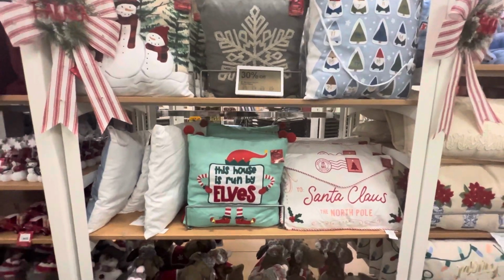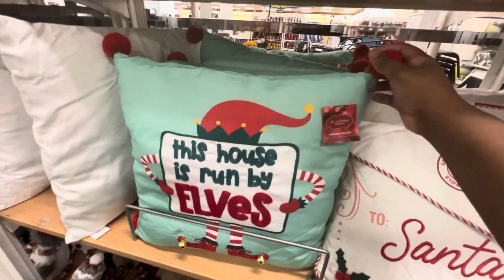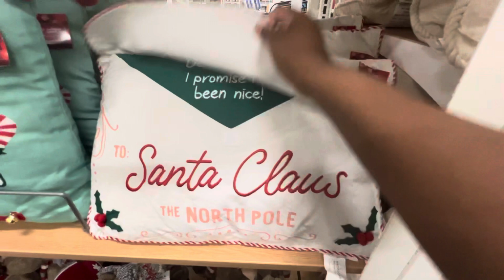I will admit they had really nice pillows. They were so soft, and some of them were so interactive, like this letter to Santa pillow. I thought it was so clever and cute. Just look at it.